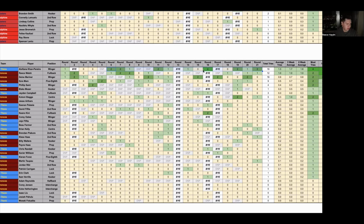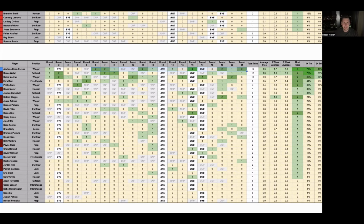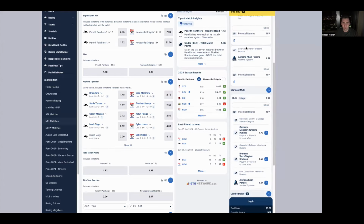He's also scored 4 total tries and scored a try in all 3 starts against the Broncos. So it's very difficult to see him not getting across for a try. On Sportsbet, he's paying $1.54 to score a try. So he's going to be the first play in this game.